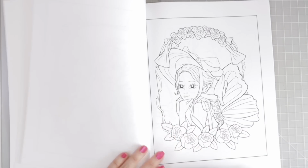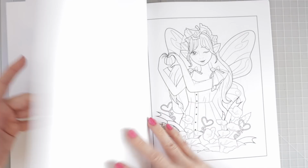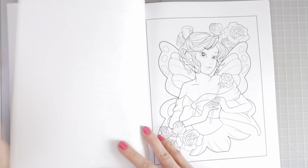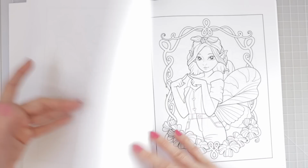I had so much fun doing that video, but if you want to learn how to make them iridescent, then you may want to go check out that video. So as I flip through the next few pages, I'm going to go ahead and add music in here.